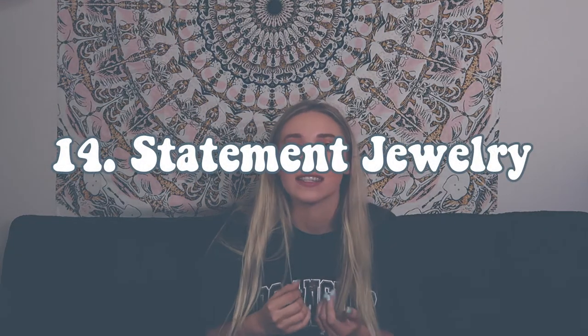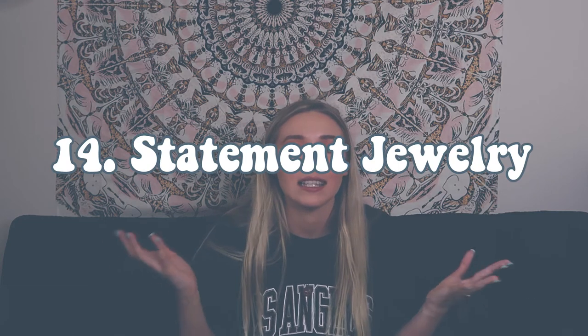Another thing that you can style outfits around is statement jewelry. I normally have regular pieces of jewelry, just a lot of gold that I don't consider statement pieces. What I mean by statement pieces is maybe a big pair of silver hoops or something like that. Those are statement pieces of jewelry. And there are times where I will plan an outfit around those hoops or maybe a necklace.